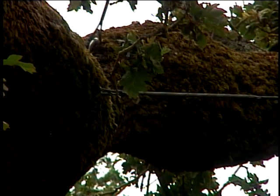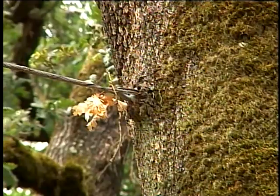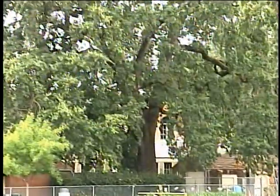We had Britain Tree Service kind of give us their best guess. They said that they felt most of the older ones were between 250 and 300 years old. I believe we have one that's a lot older than that over by our football field.